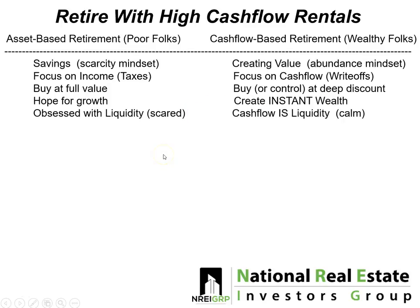This is a huge one. Asset-based retirement accounts are obsessed with liquidity. They always want to be able to sell. So if the market crashes, they can sell. Wealthy people create their own liquidity. It's called cash flow. So there's never need to sell during a crisis.